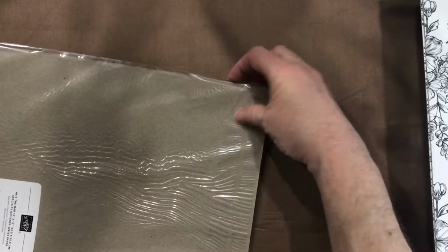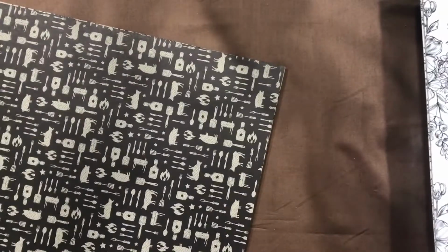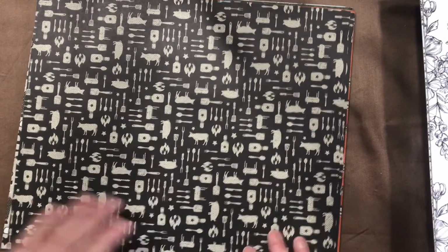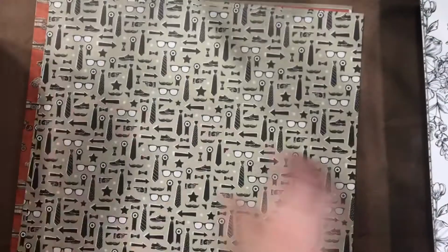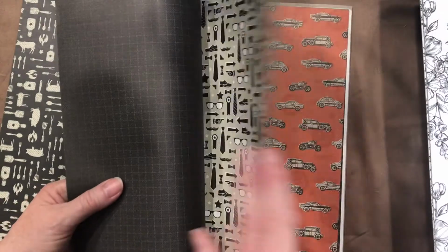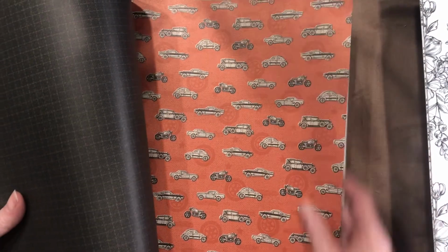And anytime you use black and white, it's so elegant that you can put it with any color and it'll just go. This one is one of our specialty designer series papers. This is called He's the Man, and it does go with our He's the Man suite. So you can see here we've got a grilling theme going on, and a good neutral Cajun craze on the back. Apparently I have it upside down, or they packaged it upside down. This has a nice vintage feel to it, and I love that black. This is going to be perfect in Halloween cards, too. And then we have our classic cars.